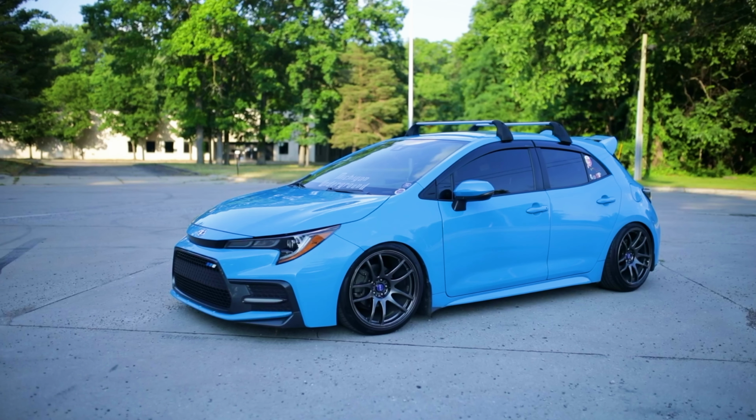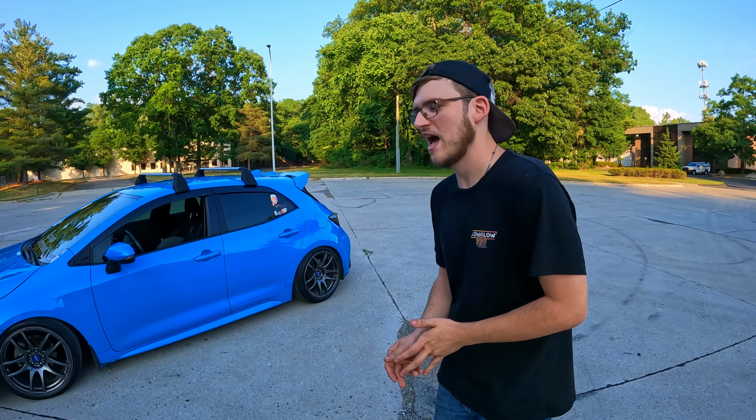It was within my price range, because I was looking at Golf GTIs, Golf Rs, Veloster Ns, Focus RSs and STs, some hot hatches. But they were all outside my budget, or they were in my budget, but they had too many miles on them for what I wanted to do. So then I looked into the Corolla hatch, because I'm like, okay, well, it's about 200 horsepower down on pretty much every other car in its category.